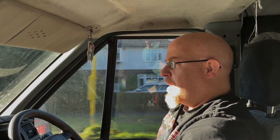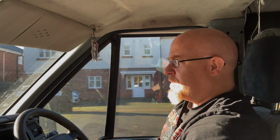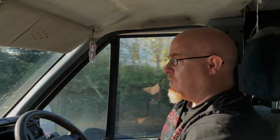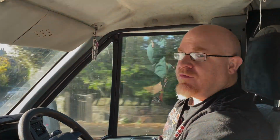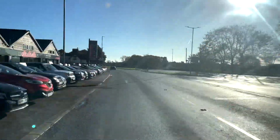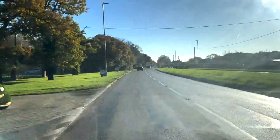Pretty nice. So we're heading now to our local RSPB reserve, Burton Mere Wetlands, which is great for wading birds and waterfowl. Also, someone's mentioned a barred warbler there this morning, which is a bit of a rarity around here. So let's see if we can find it. When we arrived at Burton Mere Wetlands, the car park was full.